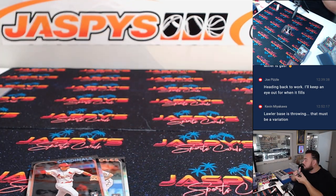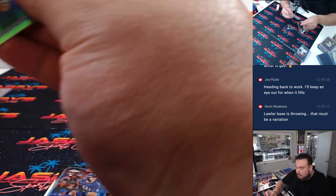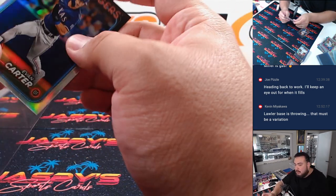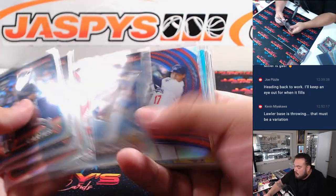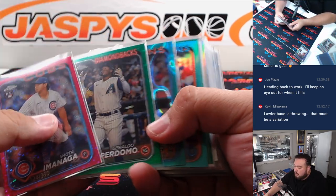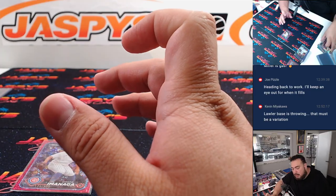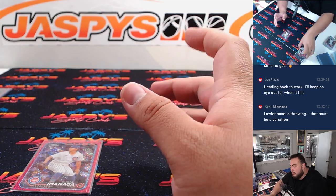Alrighty, guys, and there you go. That was it. Like I said, I sleeve up a lot so we can top load. So there's going to be a lot here, guys. A lot of colors. Shota Imanaga was nice, right? A lot of colors here, guys. I'm not going to go through those, but I'll just go through the autos. Like I said, I'll top load these right now as well.